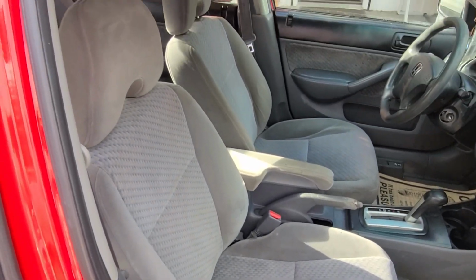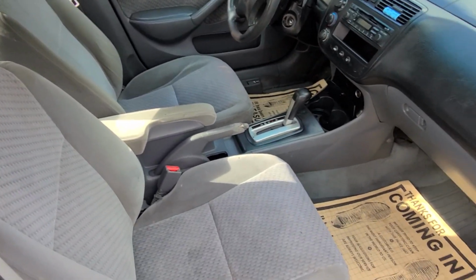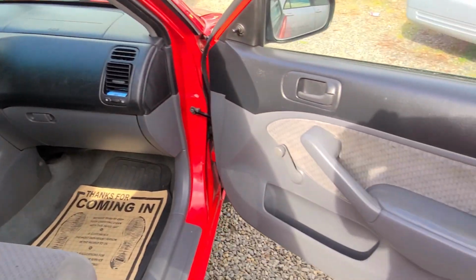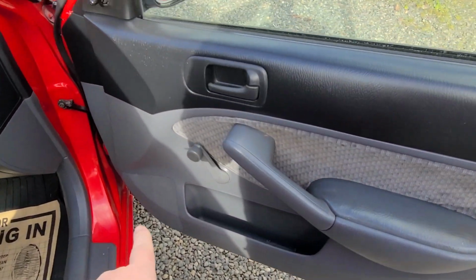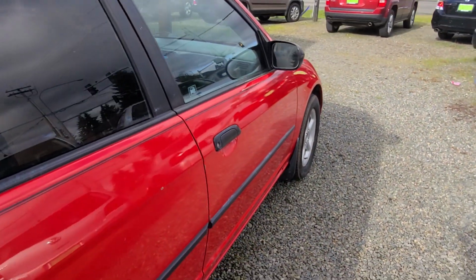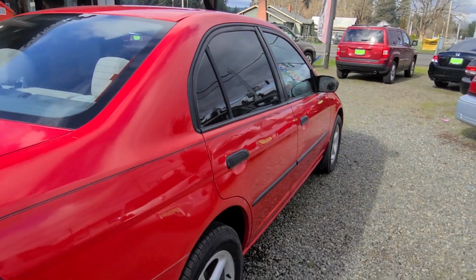Seats look in nice condition. Automatic transmission. All the dash looks really good. Door cards. This is a window crank car. This is not power windows. A little bit of a base model, but nothing wrong with that.